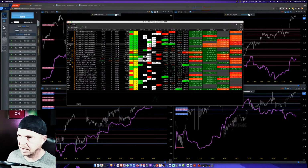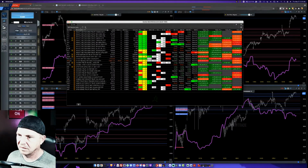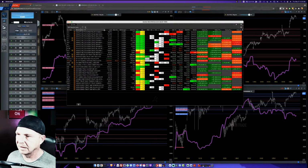Looking at this XLI, we've got a double green, which is the EMAs are stacked positive, and in relation to the overall market, XLI is double green. We're at the 4-hour mid. We're getting a 15 and 30 minute buy signal. We've got 1 hour high compression squeeze, 4-hour high compression squeeze, and a daily high compression squeeze, right? I don't know what internal NDS is.